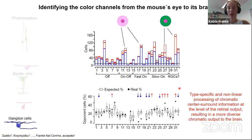there is type-specific and nonlinear processing of chromatic center surround information at the level of the retinal output, in contrast to the previous processing layers, and that this in the end results in a more diverse chromatic output to the brain.